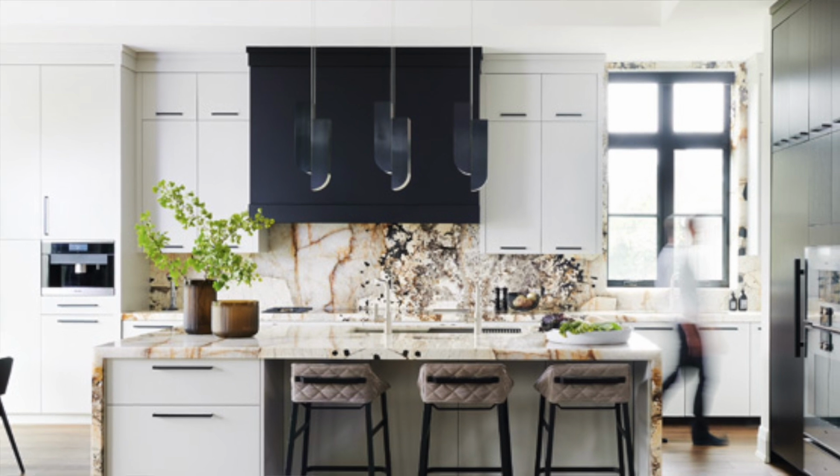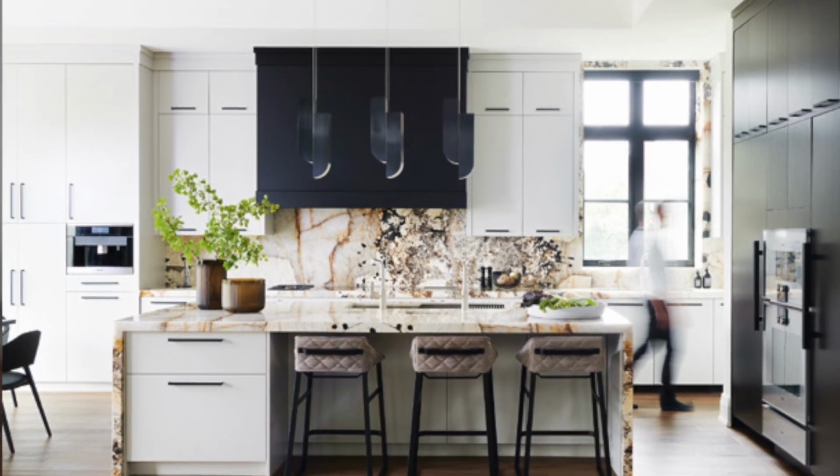Oftentimes we will put a range hood or an OTR or some other similar type of unit and miss the opportunity to create something really special in our kitchen, an opportunity for us to display our own taste and our own style. It doesn't matter what you like, doesn't matter what your preferred style is. This is your chance to do something that really stands out, that is unique, and it serves a really great purpose because you really should have good ventilation in your kitchen.